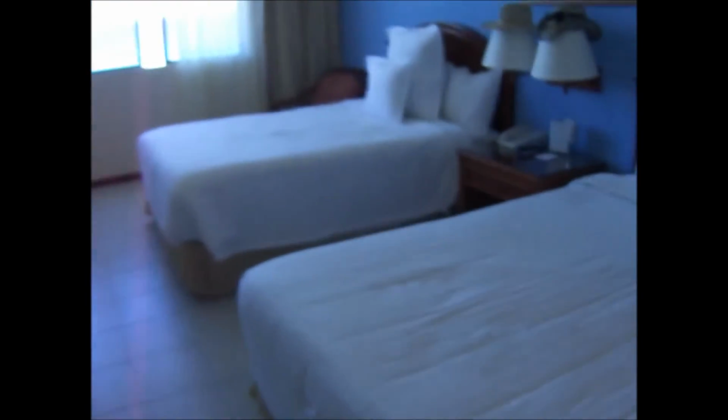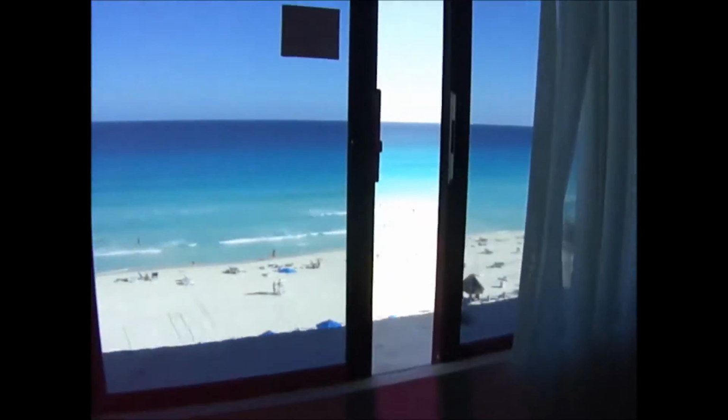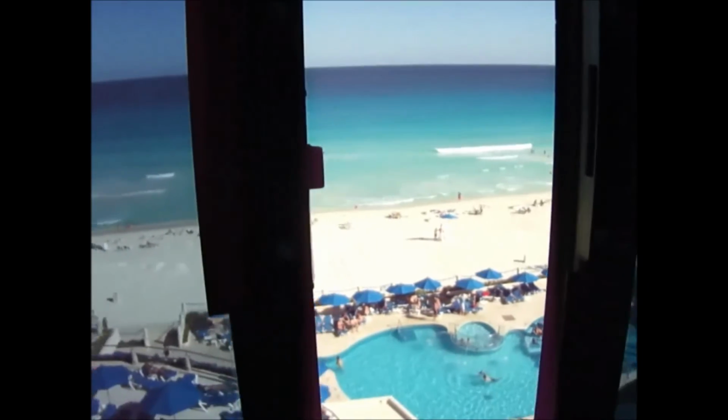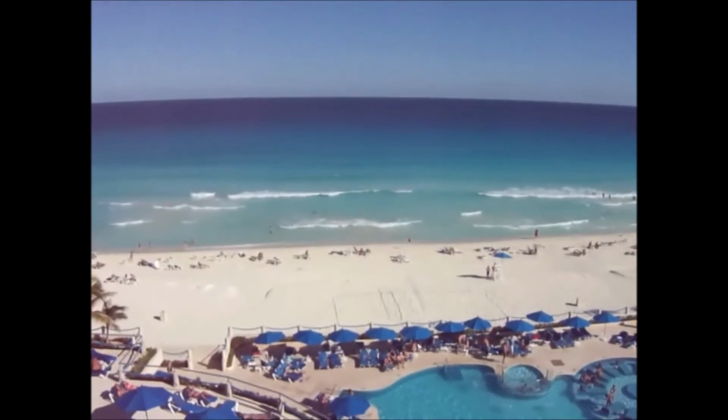This room's got two double beds. And the ends have balconies, but this doesn't. Just got a window, you can open it a bit here. And there's the view from the room.